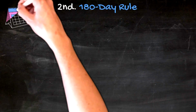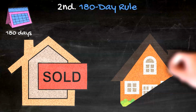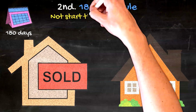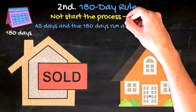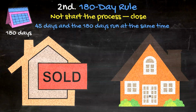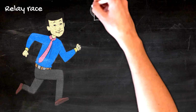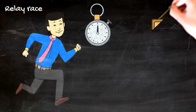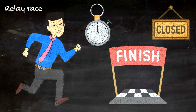Then comes the 180-day rule. You have 180 days from the day you sold the first property to close on the new one. Not start the process, close. And yes, the 45 days and the 180 days run at the same time. You don't get 225 days total. Think of it like a relay race. The clock starts the moment you pass the baton, when you close the sale, and you only have a limited window to cross the finish line.